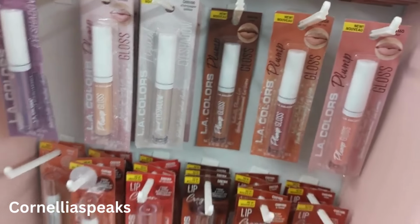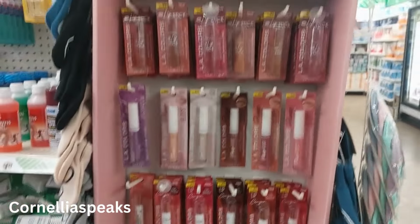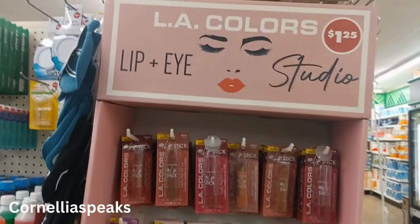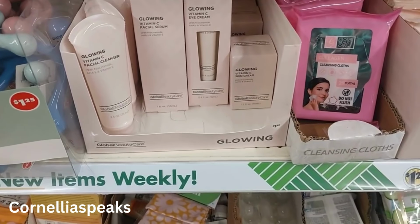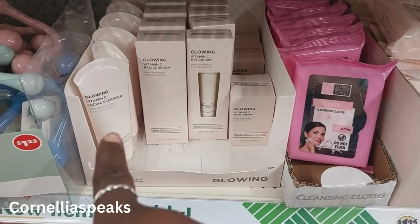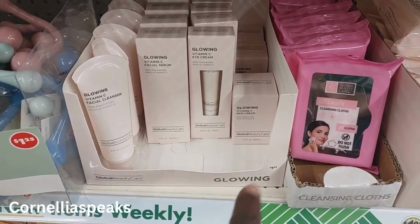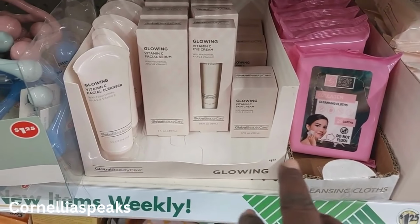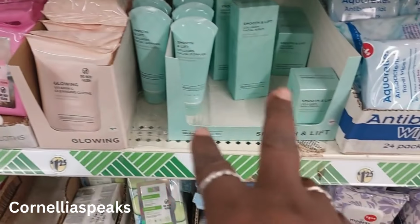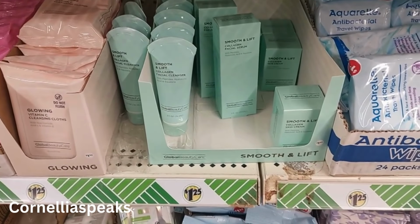Arm & Hammer face and body wipes, cool water, lip plumping gloss by LA Color. They have a whole selection here. They have the Global Beauty Care. They have the facial cleanser, the serum, eye cream, and skin cream. And then they also have the wipes, and they also have it in the smooth and lifting as well.